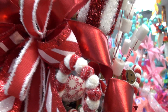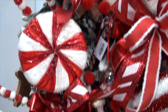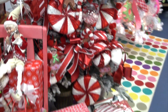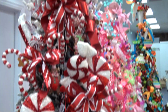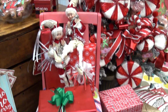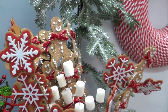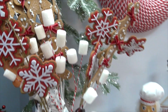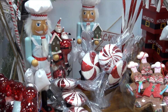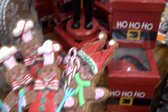There's lots of ornaments and picks and sprays and ribbons. Large ornaments, large peppermints, candy canes, Play-Doh gingerbread. There's some Raz elves, and there's just several different things to show you. I love those marshmallow picks. There's some wrapped candies, wrapped peppermints, and there's some signs that have Candyland, nutcrackers. There's those marshmallow picks and gingerbread boys and snowflake gingerbread picks. There's some gummy bear ornaments, and there's some gingerbread, and there's some boxed ornaments.